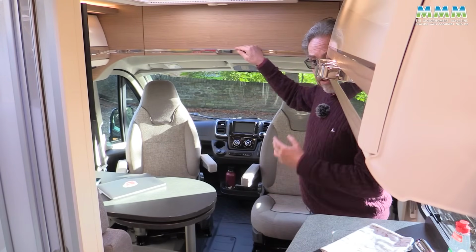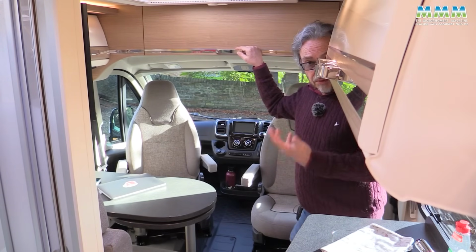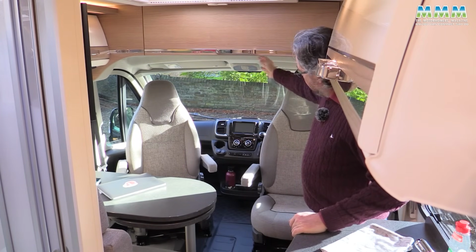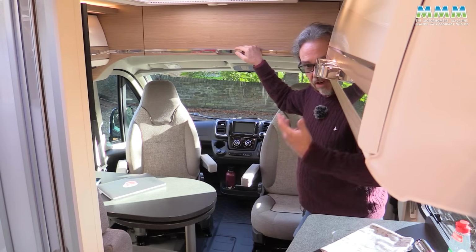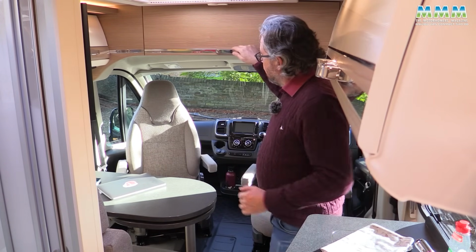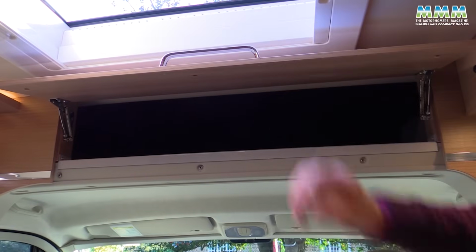You'll notice too, as I said, you can't have the coupe finish in this vehicle because that gives you the full headroom into the cab. You can't have the sky view either. You do get instead this decent size over cab locker.